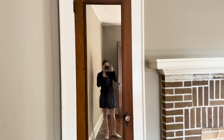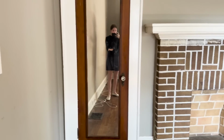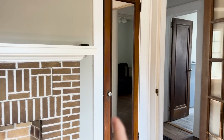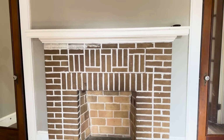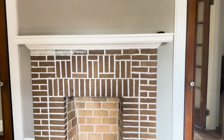But, yeah, okay, so we're in the bedroom and all the bedrooms have these doors with mirrors, which is really nice. We might paint the wood, I know, controversial to some. So there's two on each side and then the fireplace. I don't love the fireplace. I would honestly maybe like it painted, but that's another story for another day.